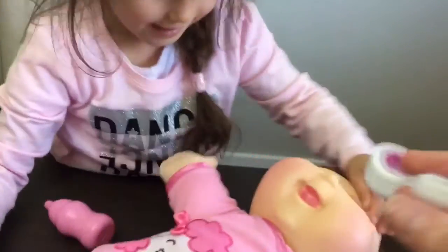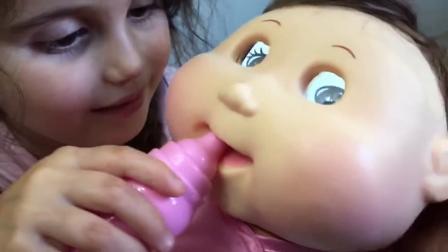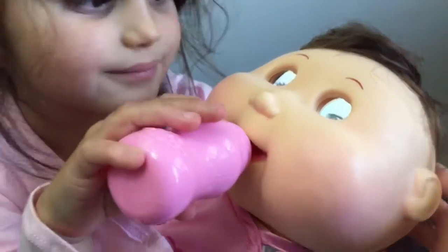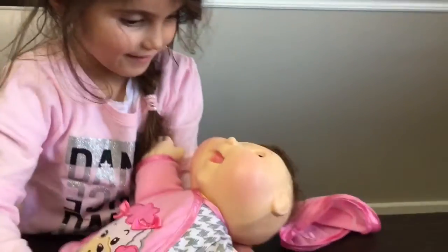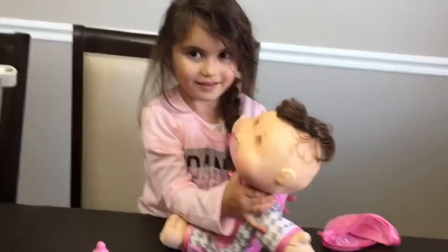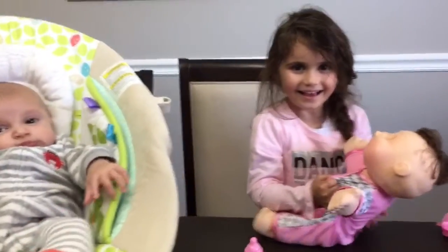Oh, look. Okay, let's feed the baby. With the bottle? Okay, you want to feed the baby with the bottle? Pick up the baby. You got to hold the baby's neck so that the baby doesn't choke. So this baby has so many different interactive sayings, right? See, you could play peekaboo. You could feed the baby. You could burp the baby. Burp the baby's back. Sit the baby up and burp him. Oh! Another burp. Oh, good job.